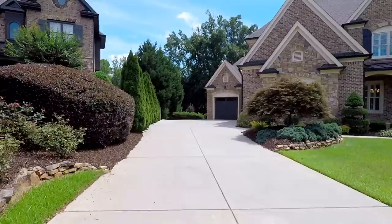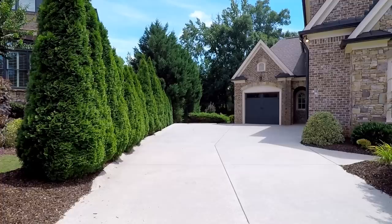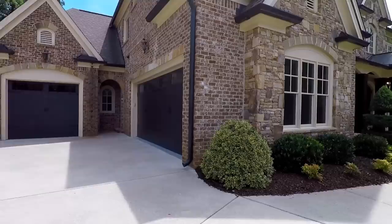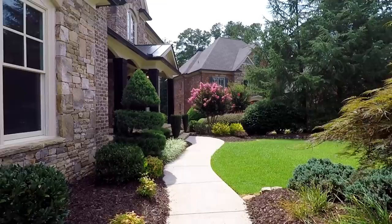This home was built in 2010 and features 5 bedrooms, 5.5 baths, guest room on the main, and a 3-car side entry garage. It sits on a basement and is approximately 4,919 square feet, not including the basement. The schools serving this community are Vickery Creek Elementary, Vickery Creek Middle, and West Forsyth High.